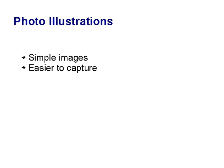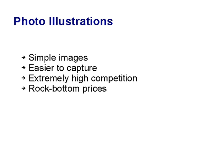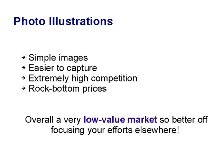Illustrations are the easier images to capture, so there's no shortage of them. And the truth is, with today's technology, even a very inexperienced photographer is going to be able to capture marketable illustrations if they shoot enough frames. The microstock libraries are full of these images, so competition is sky high and prices are rock bottom as well. So there's really very little value going after that part of the market. Leave that to the amateurs and the semi-pros who don't know any better.